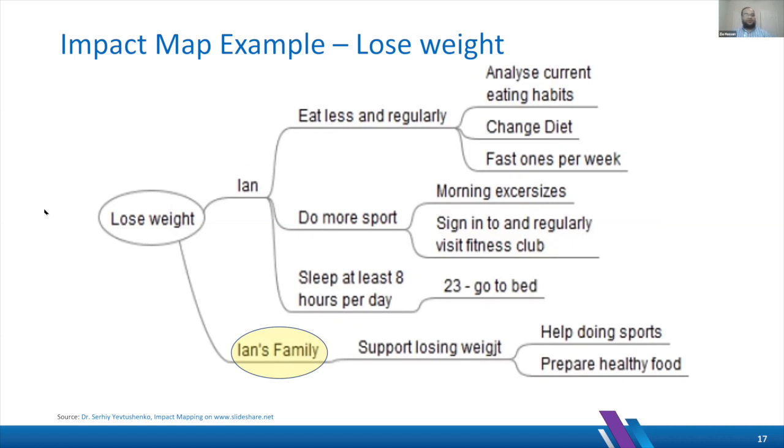So this is an example of somebody wanting to lose weight. The person is Ian, and he can eat less and regularly. So he can then analyze current eating habits. These are some of the changes in behavior that we're looking to see if that might help with eating less and regularly. Change diet, fast once per week. Do more sport, morning exercises, sign into and regularly visit a fitness club. So these are all the things that he can do. Sleep at least 8 hours per day, go to bed at 11 o'clock. But Ian's family can be a secondary actor as well. They can also support losing weight by helping with sport and preparing healthy food. So this is where you see an example of a secondary actor.